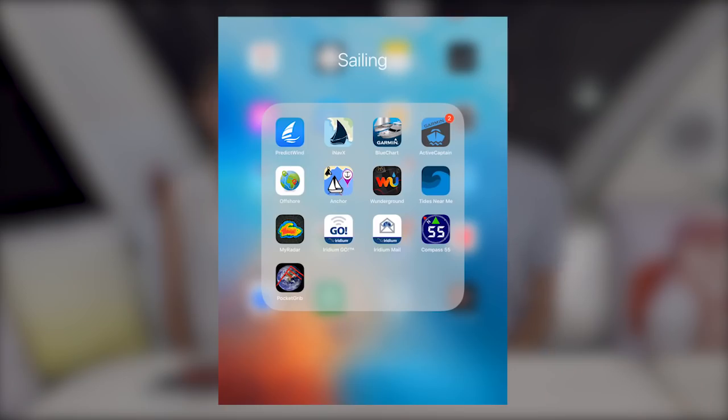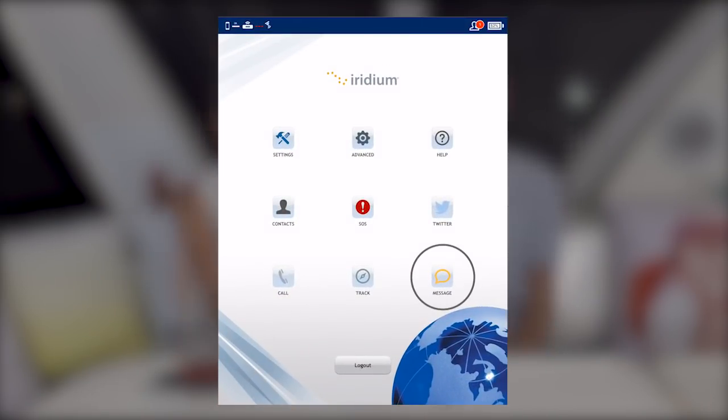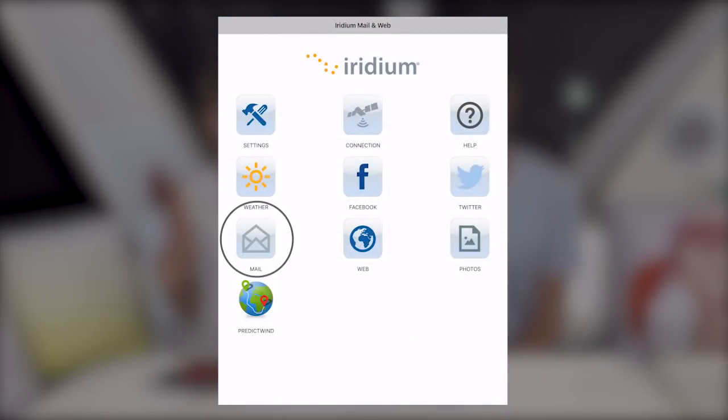What does work really well is the text messaging. Text messaging and emails. We can email through this through a specialized Iridium GO email. We can also send photos through that.